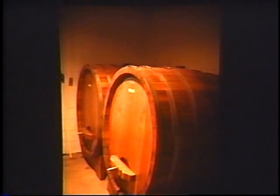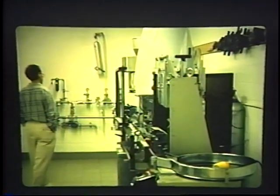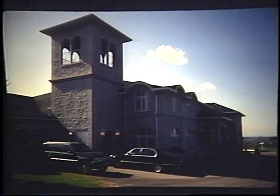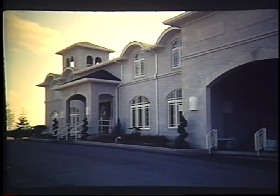But going through some of the tanks, and here's where they are aging in oak. Everything spick and span, of course, as it must be. And there she's talking about how you store wines, on a rack illustrating it. And here's what it looks like, the building. And you can buy all the wines you want. And what did I buy? A jigsaw puzzle.